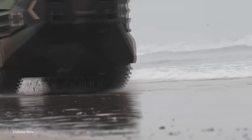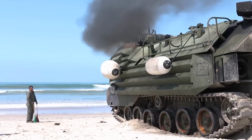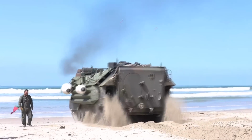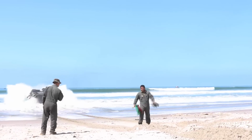In addition to troop transport, it's armed with a turret-mounted weapons system. Now, this armament varies among different versions, but it often includes a mounted machine gun or an automatic cannon for self-defense and suppressing enemy threats. The weaponry is intended to provide fire support for the embarked Marines during the assault and subsequent ops.